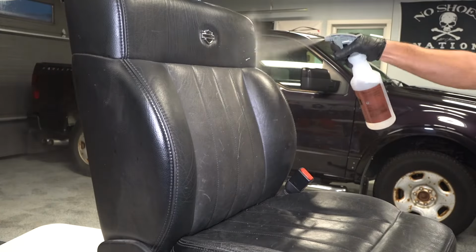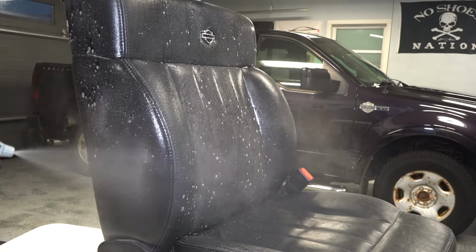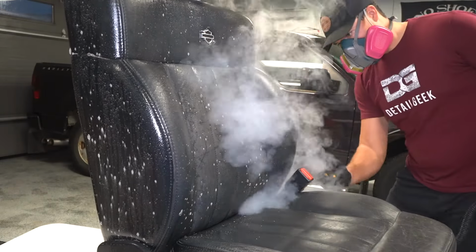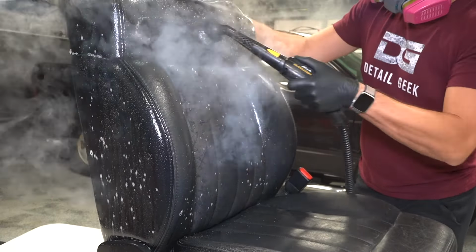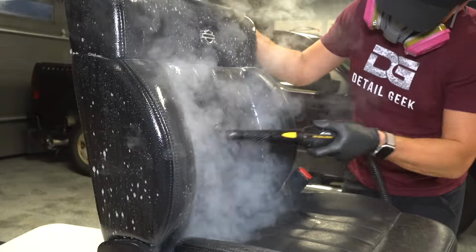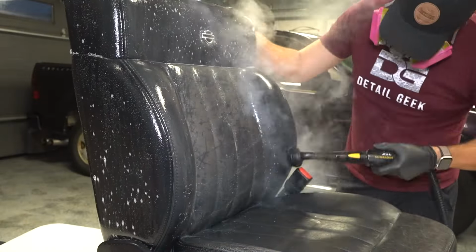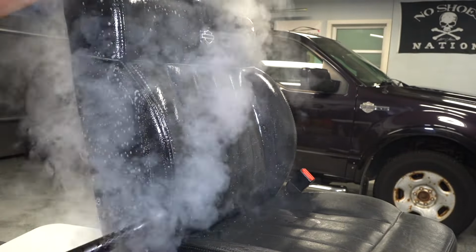Now, given the age of this leather and the state of the interior, it's safe to say it hasn't been deep cleaned for a while, if ever, so I've opted to steam it today, and coupled with the leather cleaner, it will do a really good job of opening up the pores and blasting the dirt and grime out. And then once I've got all the seats clean, I'll go ahead and apply some leather conditioner to rejuvenate it and leave the seats looking fresh.